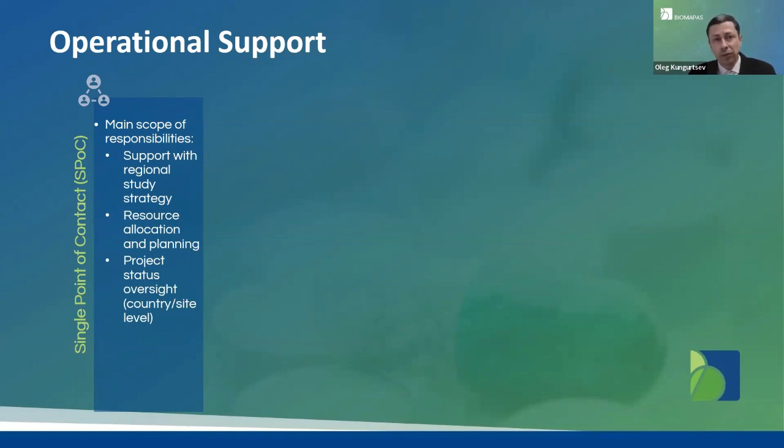And from the scope of responsibilities, you can see that they are very similar to project management responsibilities. So the single point of contact may support the client with regional study strategy, with resource allocation and planning, with project status, or with country and site level matters.